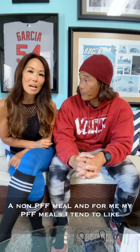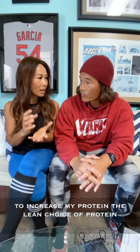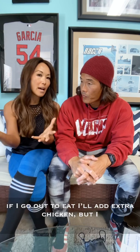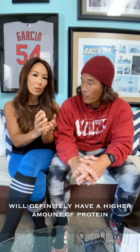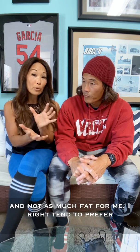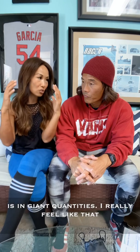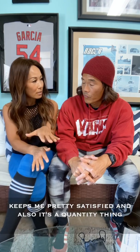And for me, in my PFF meals, I tend to like to increase my protein. The lean choice of protein, I like to have a little extra protein. So even if I go out to eat, I'll add extra chicken, but I will definitely have a higher amount of protein and not as much fat. I tend to prefer that type of eating. And then out of all three, protein, fats, and fiber, the fiber is in giant quantities. I really feel like that keeps me pretty satisfied.